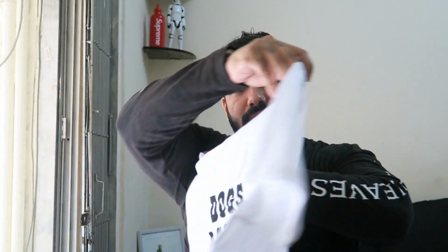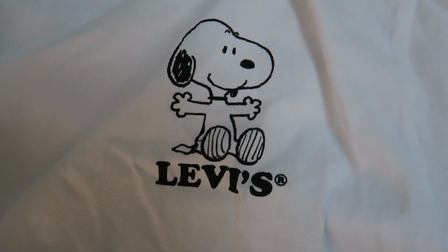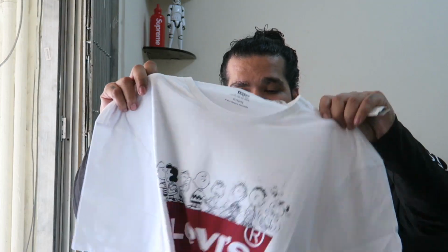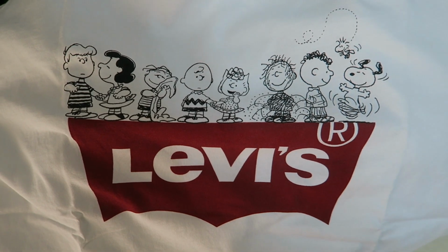I'm happy. Something that I picked up from the Supersonic Music Festival Tailor shop is the screen printed dogs accept people for what they are, and the Snoopy logo. Not available in stores. If you want to pick these up, you'll have to go to one of the Tailor shop events. And of course, this is the one t-shirt that I've been waiting for a really long time. The Lazy Tab. Another Batwing. This time with the entire Peanuts gang right there.